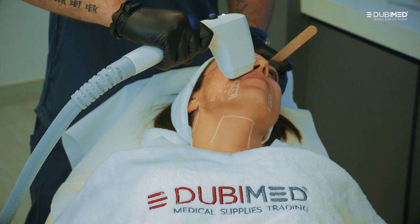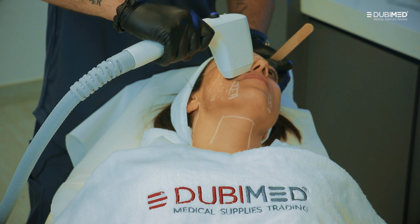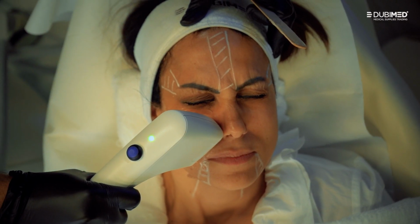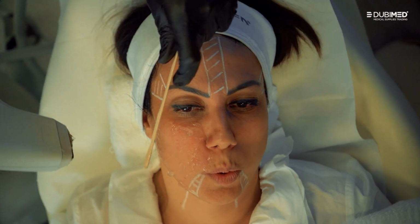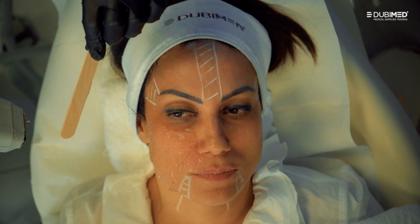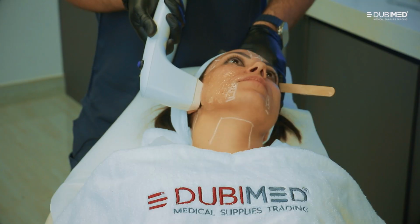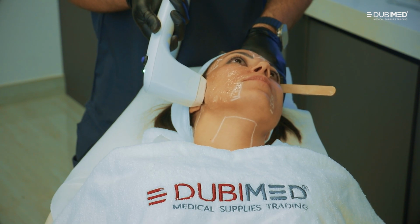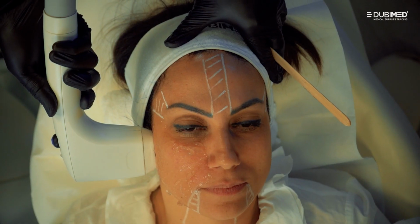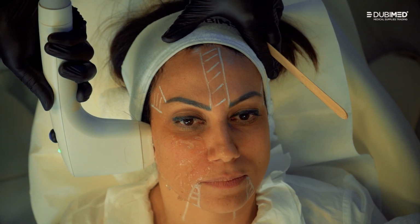You can also concentrate on the nasolabial fold. So I'm done with the first pass. For the second pass, I can go vertical. Well, this is not a must, but it's really good for better distribution of shots and volumetric heating of the area.